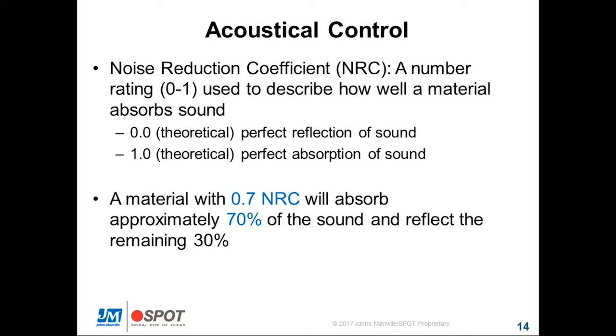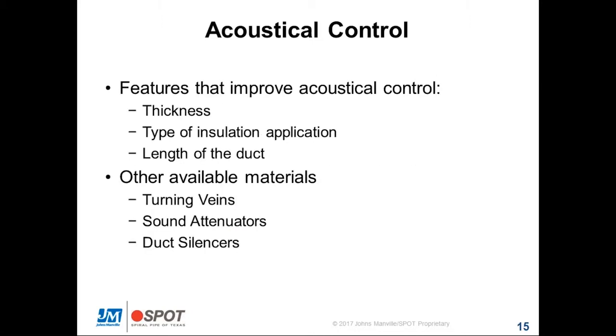There are some other things, when it comes to insulation, that help impact and improve acoustical control, one of which is insulation thickness. For example, I'll stay with the Linacoustic RC duct liner. Duct liner is typically manufactured in half-inch increments ranging from half-inch all the way up to 2-inch. As you increase in thickness, your insulation receives a better NRC rating.